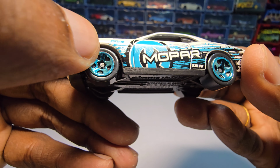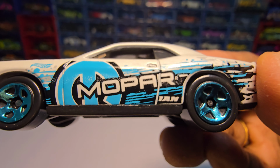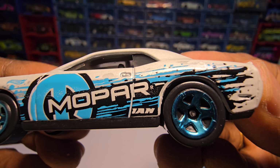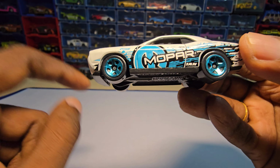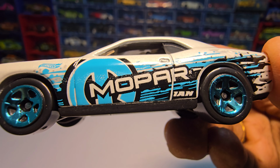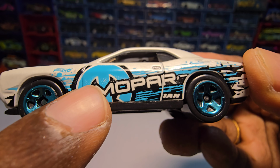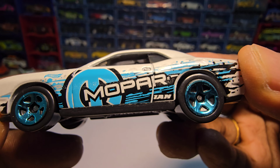It is a bit rough. It is not really that good, actually, as you can see. I really want to make sure, if anyone else bought this pack and actually opened it, just let me know if you are also having this specific issue on top of this MOPAR. You can see it's like the paint got chipped out.